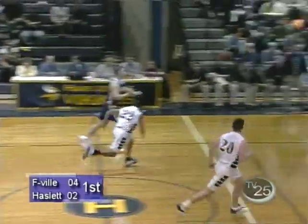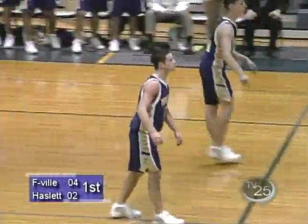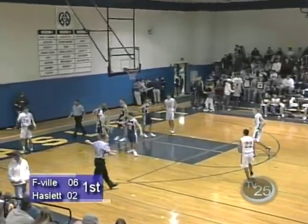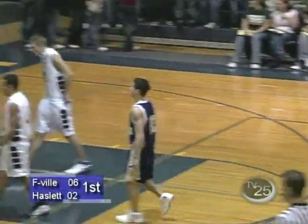Haslett with a bit of a press here. Fowlerville easily breaks it. Here's Douglas with the shot, and he knocks it down. It's going to be a 2-point basket. If the JV game is any indication, Haslett will look towards a press to force Fowlerville into making bad shots and bad passes. We'll see how that turns out in this game, though, and how the Fowlerville varsity team handles one.